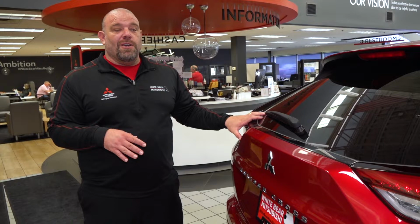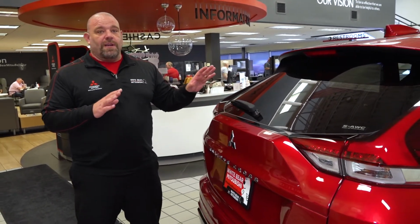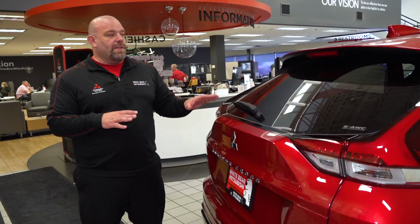Now, one thing that is standard on Eclipse Cross SE and higher, so SE and SEL, is the Mitsubishi Connect App. So the car is actually a connected vehicle. If you're involved in an accident, Mitsubishi will check in with you to make sure that you're safe, and it will help page an ambulance, fire truck, whatever emergency medical services to your vehicle. If your vehicle is stolen, this also can be used to track your vehicle to help get it recovered.